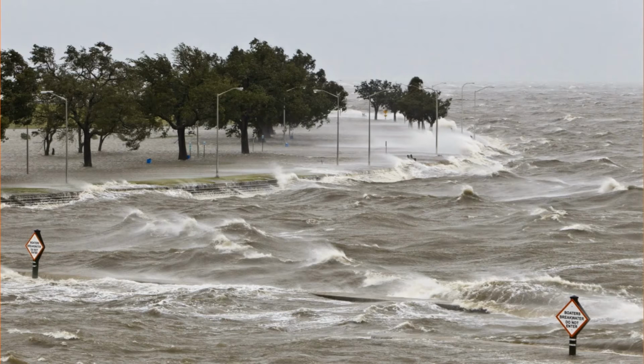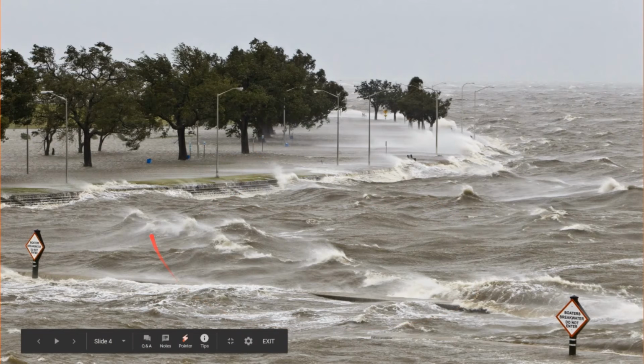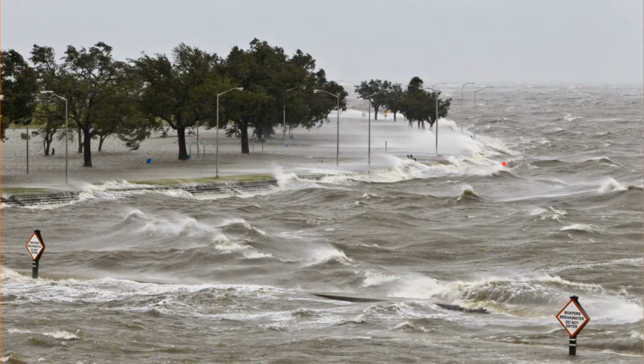This is a picture from a previous storm. I actually forgot which one it was, but you can see how it makes the land look like it's part of the ocean with all this water pushing against it. You can see how choppy those waves are, and this is the main cause of death. That's why you want to be inside or evacuated if you're under an evacuation order, because of this itself. This is a very dangerous threat that I really hope people know about.